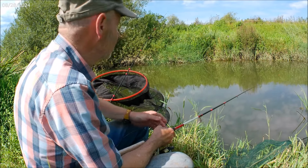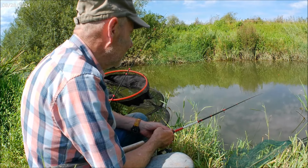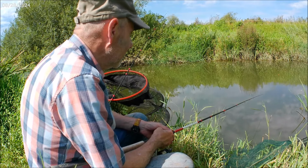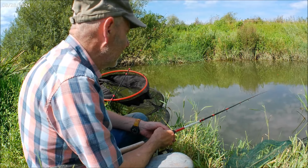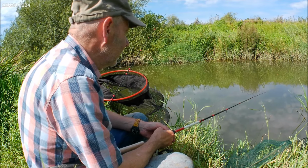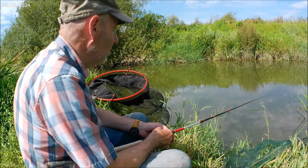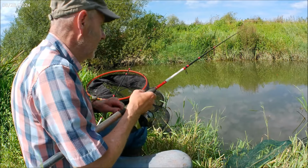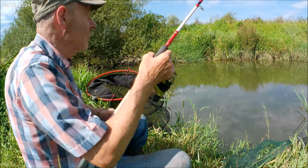It's sweet corn doing the trick today. I'm not using maggots at the moment. It's nearly 10 to 1 now. What's been a good session, apart from the... Oh my God. There's some bubbles out there. Ho-ho! And they look very tenchy.